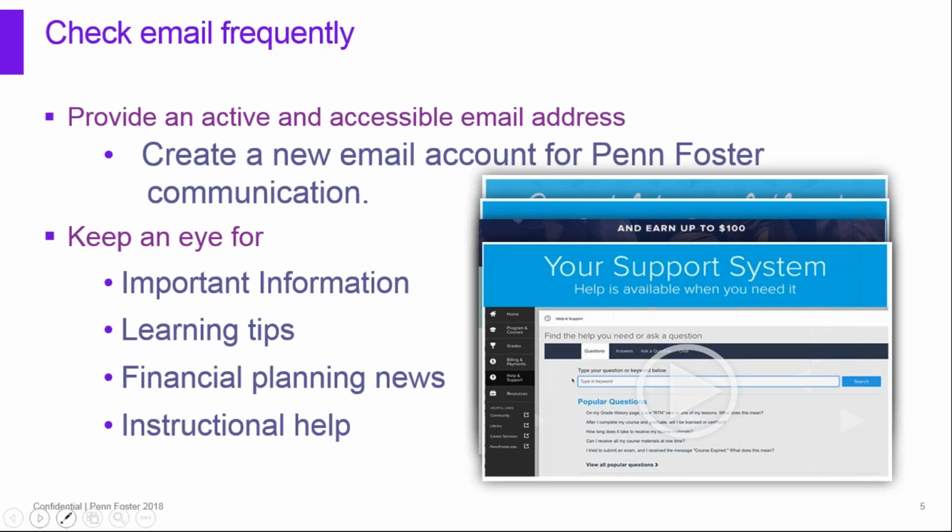So my recommendation is do not mix up the Penn Foster emails with other emails that you may get, like ads or other emails from your bank, for example. Just separate one email account for Penn Foster. That would be easy for you to go back to your information, find it easily, and track what is new with Penn Foster.